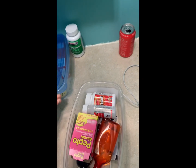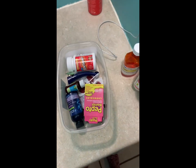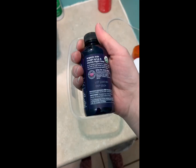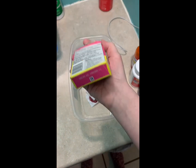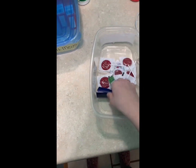Alright, this is kids medicine it looks like. Just gonna speed through this real quick. All I'm doing is looking for things that are expired. That's easy. There's no emotion in this. I'm just looking for a date to tell me if I should keep it or not. That is all. Easy peasy.